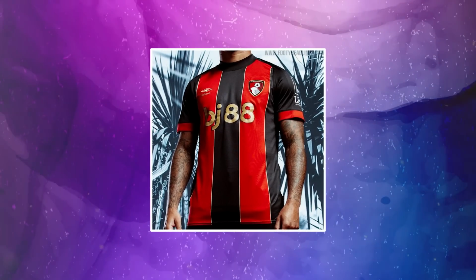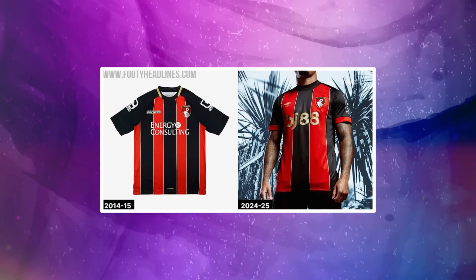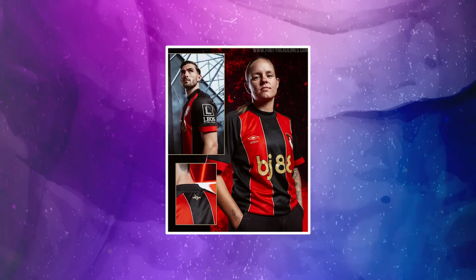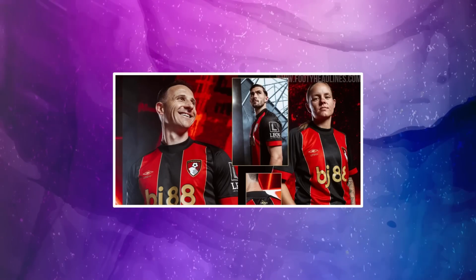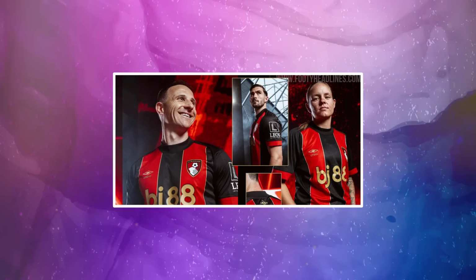AFC Bournemouth now, and this is inspired by the promotion-winning season of 2014 to 2015. I wonder what that tasted like, Theo. Don't answer that. But what you've got is 2 very thick vertical red stripes, and you've got a gold pinstripe down the middle, and you've got a huge BJ88 logo.